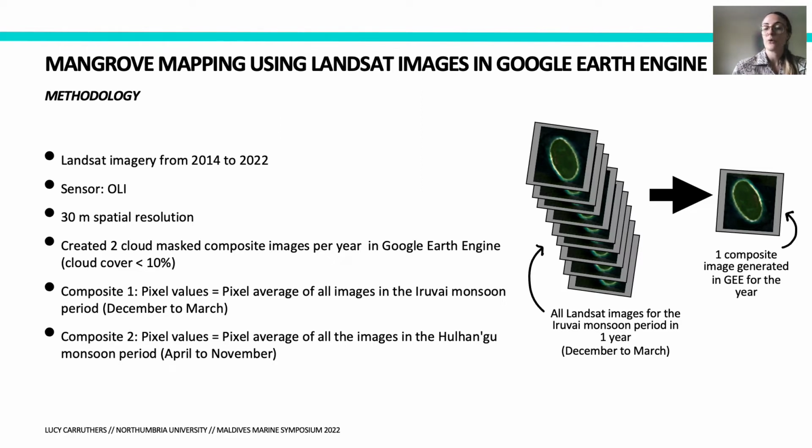So I used images from 2014 to 2022 that have a 30-metre spatial resolution, and I created 2 cloud-masked composite images per year in Google Earth Engine that have a cloud cover of less than 10%. So composite image 1 was the pixel average of all the images, excuse my pronunciation, in the Uravi monsoon period, which runs from December to March. And composite 2 is the pixel average of all the images in the Hulahangu monsoon period, which runs from April to November. So I wanted to have a composite image from each season to take into consideration seasonality.